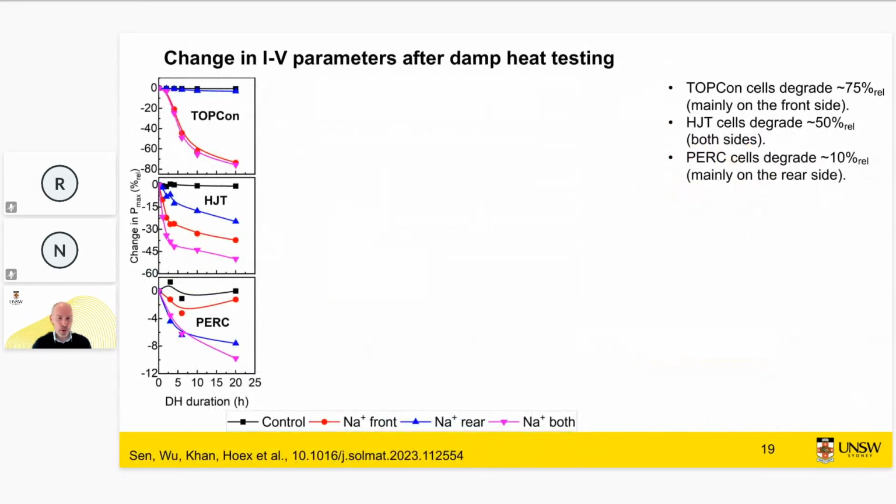So if we look at the differences between Topcon, heterojunction, and PERC, we see that Topcon is super sensitive if the salt solution is applied on the front. And this work was done 2 years ago. This was done before laser-assisted firing, or LECO, came into place, and that actually changes the results for Topcon quite a bit, as I will show later.